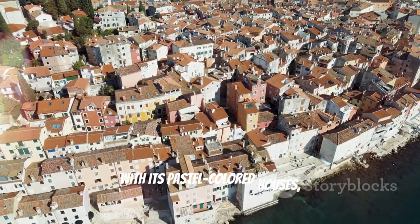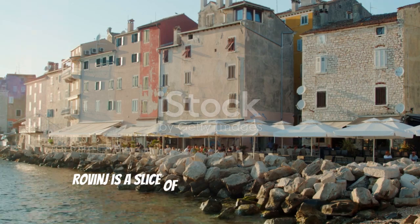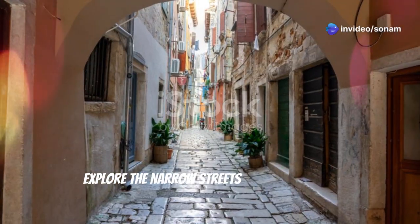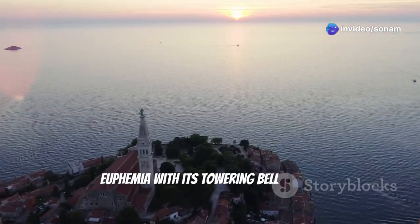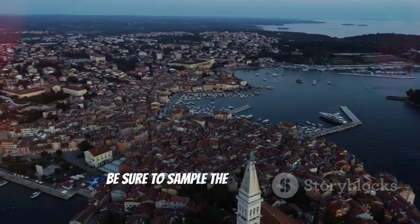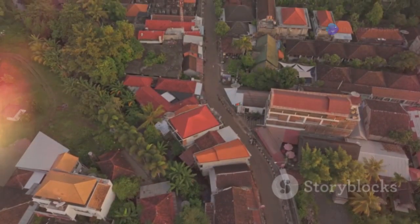With its pastel-coloured houses, Venetian architecture and charming harbour, Rovinj is a slice of Italy on the Istrian Peninsula. Explore the narrow streets of the old town, visit the church of St. Euphemia with its towering bell tower, and relax on one of the many beaches. Be sure to sample the local seafood, which is some of the best in the Adriatic.